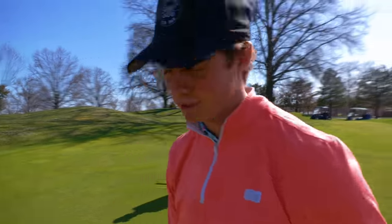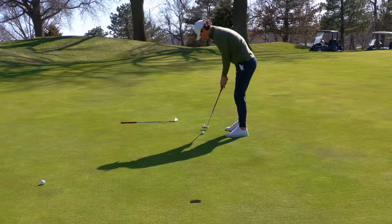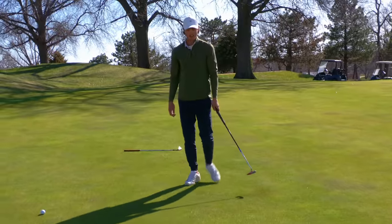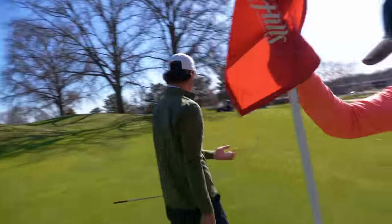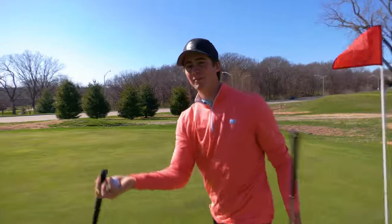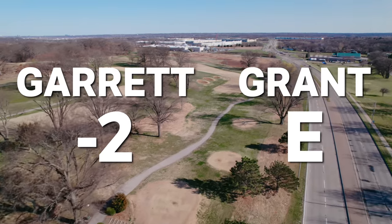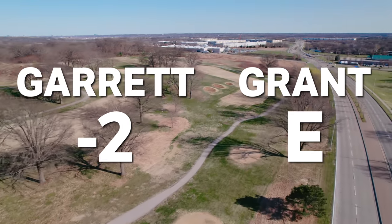I hit my line, unfortunately just missed right. A little misread. All right, Grant. Oh, killed it into the back. That was gone. That was it. That's what I wanted to do. I respect it. Grant he likes to ram it right in the back. Through two holes of this video on the back nine, he's currently even total. I'm 2 under total. Onto the 12th hole. Let's go.